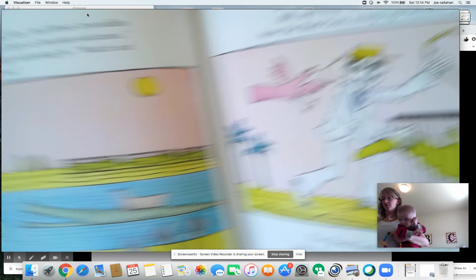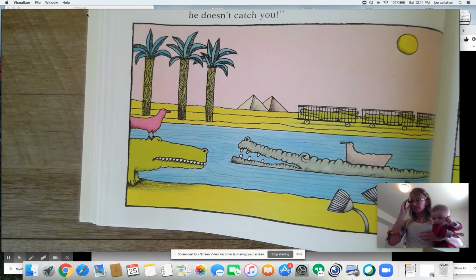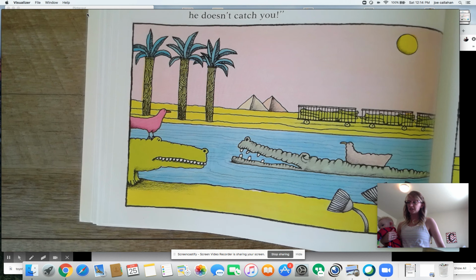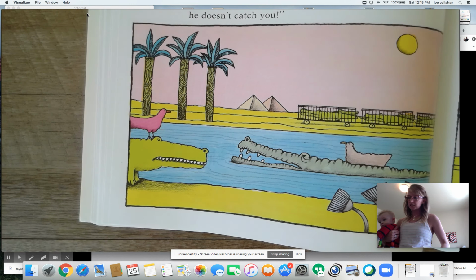That's the bad guy. And those crocodiles are on their way to Cairo. I actually have background knowledge, readers, that Cairo is a city in Egypt. So that makes sense to me. He'd be on his way to a big city. "To become suitcases," said an old crocodile swimming by. "Watch out, he doesn't catch you."